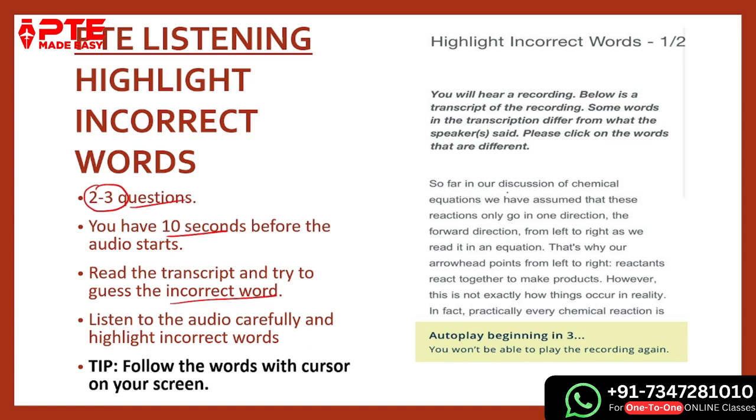For example, so far in our discussion of chemical equations, we have assumed that these reactions only go in one direction. Instead of direction, they might say some other word. So we simply have to highlight the incorrect word. We are not going to write the correct version of it. We'll simply highlight the incorrect word.